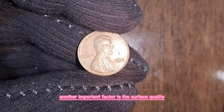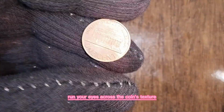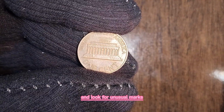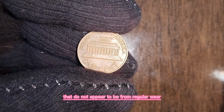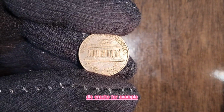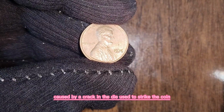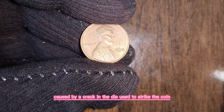Another important factor is the surface quality. Run your eyes across the coin's texture and look for unusual marks that do not appear to be from regular wear. Die cracks, for example, can appear as raised lines on the coin's surface, caused by a crack in the die used to strike the coin.